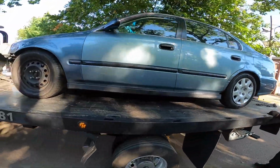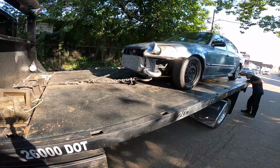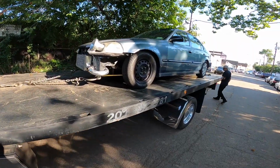He's got an EK Fordor, and he's got a single cam turbo setup. Bebel's been building this car for quite some time now. I'd say about 6 months to maybe almost a year, probably even more than that.